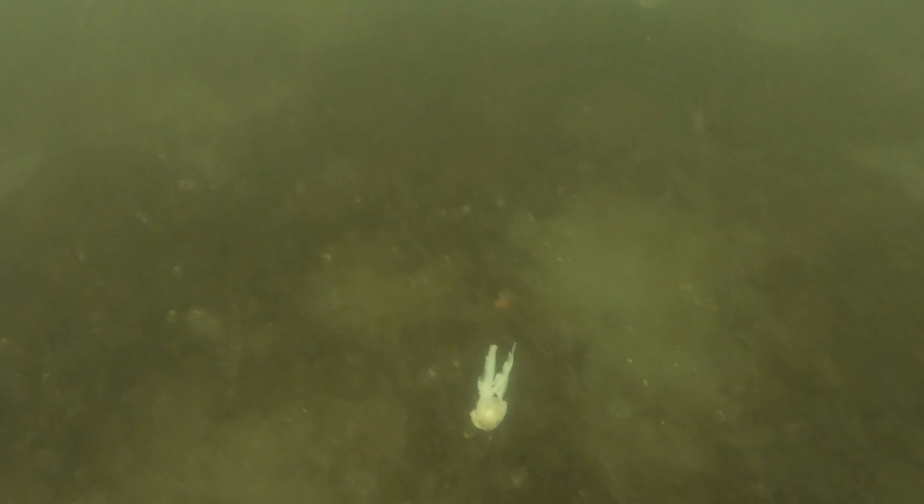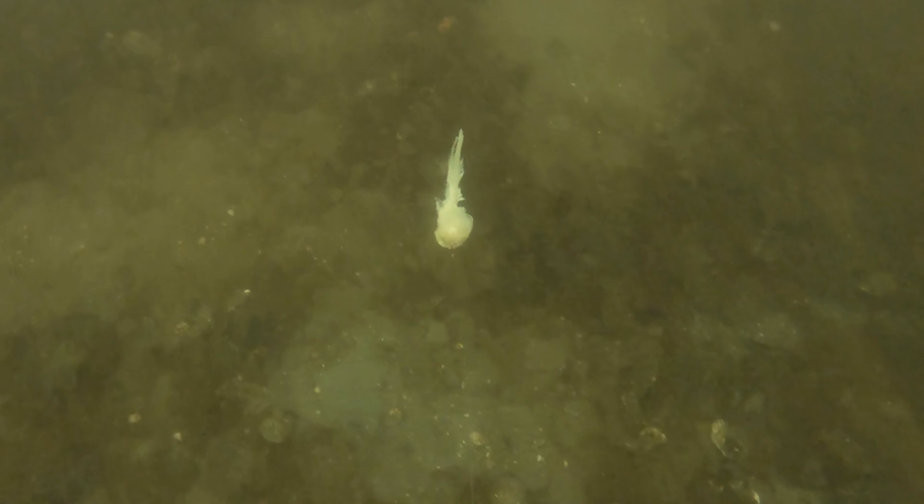If you look closely at the top left of the screen, you'll see a big striped bass. Yeah, a really mean looking striped bass. Look at that face. But he's pretty big. I don't know how big, but I think a little bigger than schoolie size.